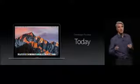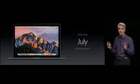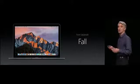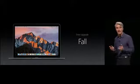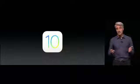Sierra is available to you developers in developer preview form today, and we're doing a public beta in July. You can sign up now at beta.apple.com, and it'll be available to everyone else in the fall across all of these systems. I'm pleased to introduce iOS 10.